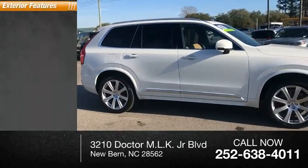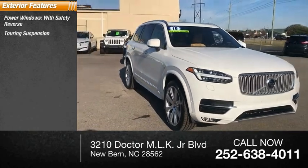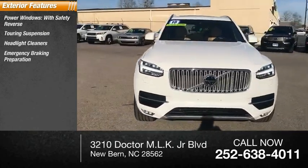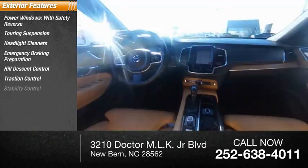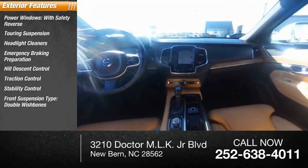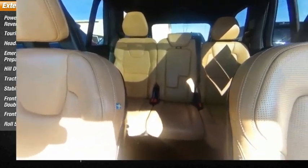Here are some of this vehicle's great options: power windows with safety reverse, touring suspension, headlight cleaners, emergency braking preparation, hill descent control, traction control, stability control, front suspension type double wishbones, front suspension type strut, roll stability control.